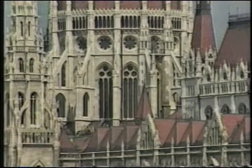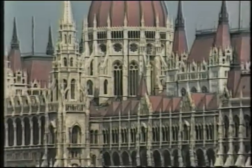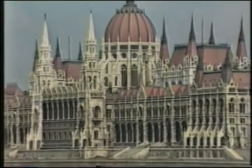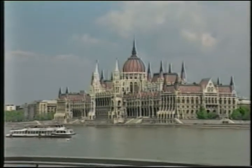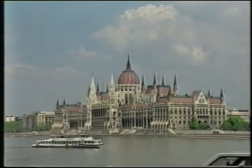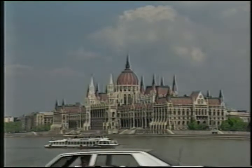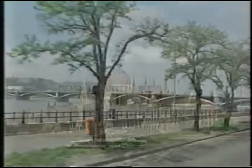To build the Parliament, at the turn of the century, boomed a lot of Hungarian industries. In it, every item is handmade, exclusively from Hungarian material. The only bigger building in Hungary, bigger than the Parliament, was the original Royal Palace with its 1,500 rooms.